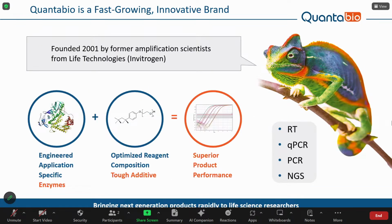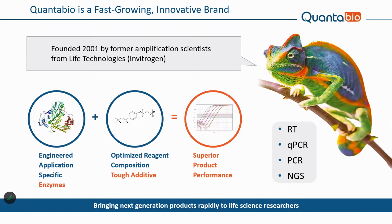Just as a brief background for those of you who may be unfamiliar with QUANTABIO, we were formed in 2001 by former amplification scientists, and we really specialize in engineering application-specific enzymes and optimized reagent composition with our popular tough mix additive for superior product performance.